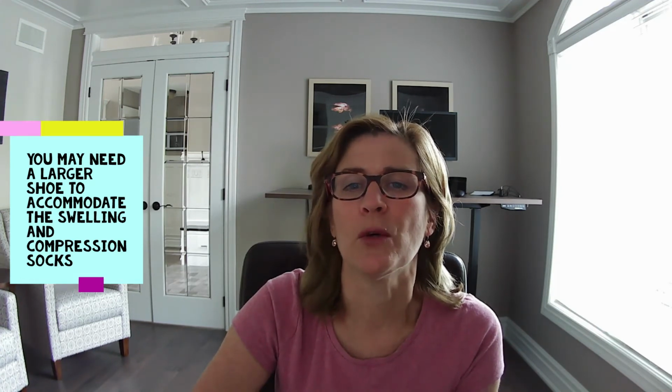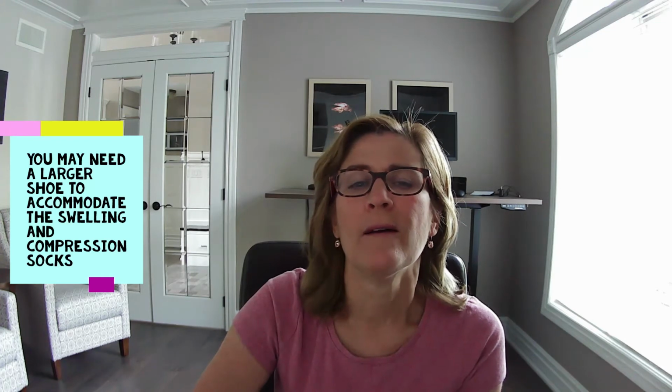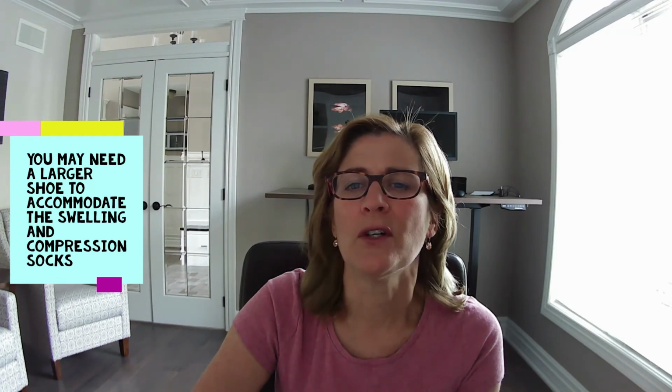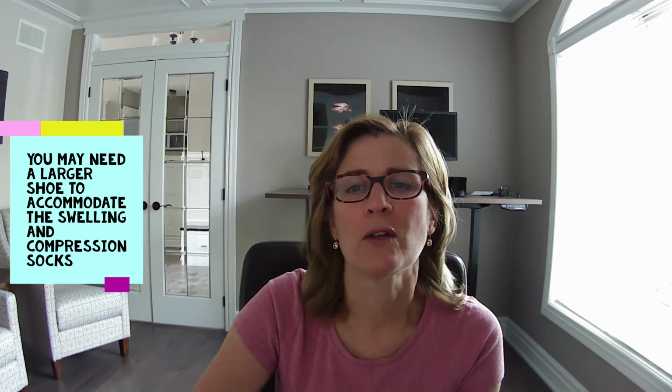Expectant mothers may also find that they will need to wear a shoe bigger than they are used to. As a rule, there should be at least 1 centimeter gap between the longest toe and the end of the shoe. Feet tend to swell during the day, so if you are buying new shoes, do it later in the afternoon when your feet are at their largest. You may also benefit from wearing compression socks or stockings.